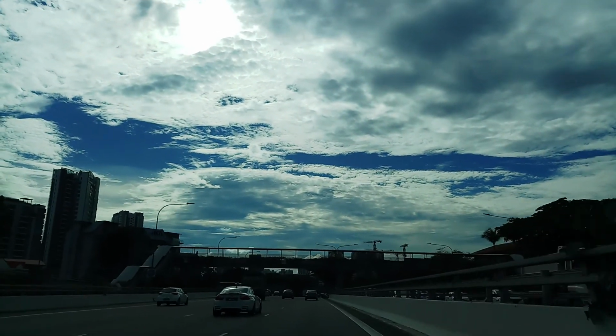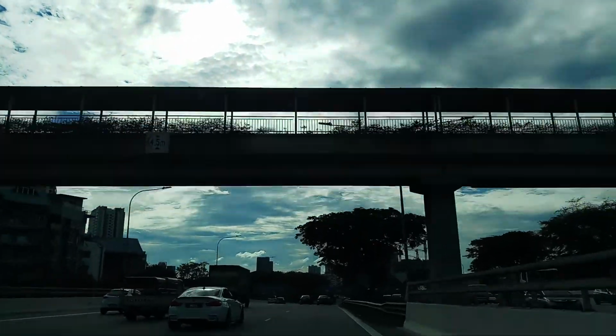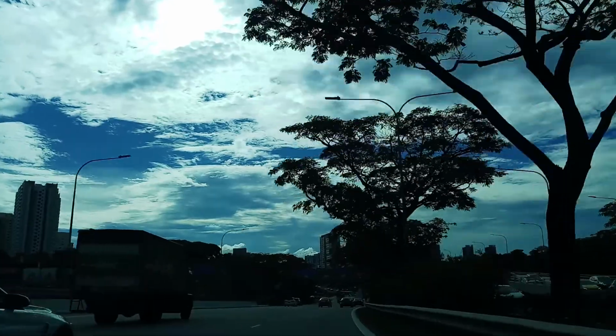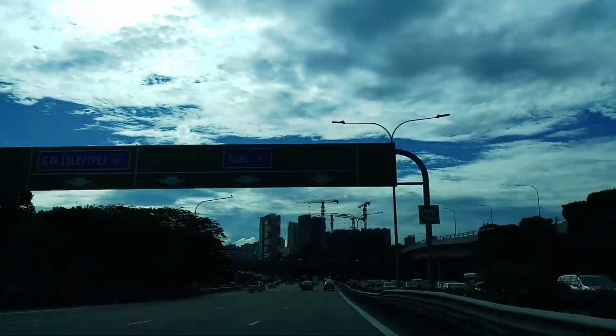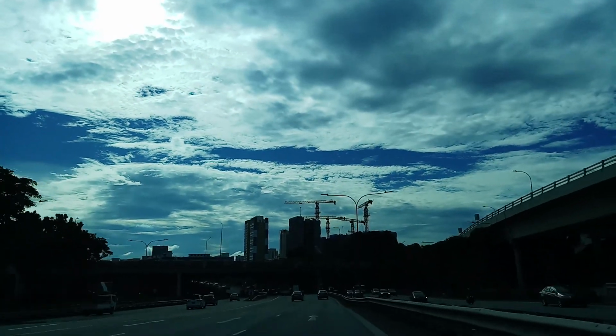Of these roads are familiar, has been covered in the other videos. So you can see now we are heading toward Tuas. There's a branch to CTE to the north.